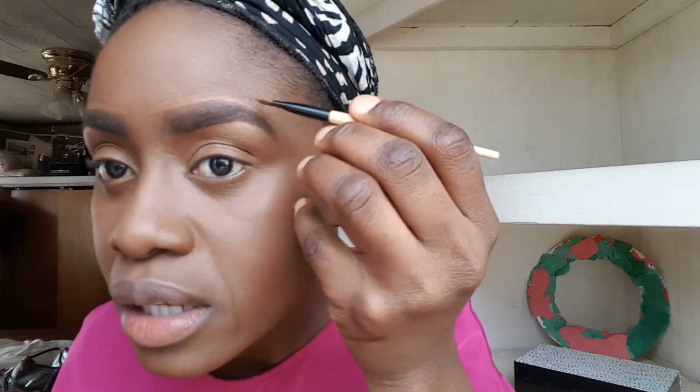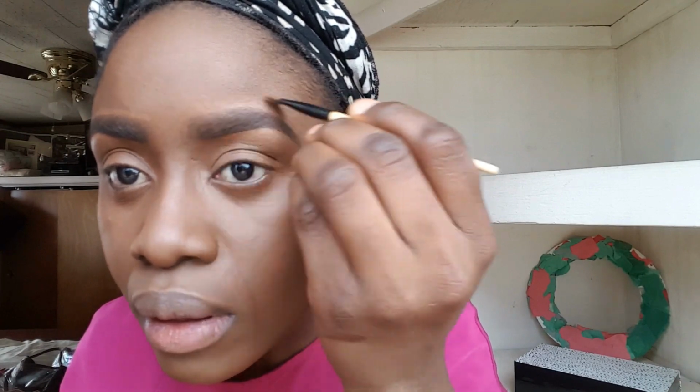And now I'll blend that in like so. Basically I just blend the top first, the outer part of the line, just to blend the concealer back into my foundation. Okay, so now that I've blended the concealer into my foundation, now I'm going to get rid of this on fleek look.